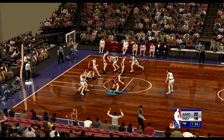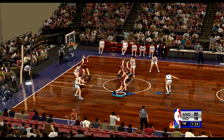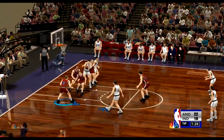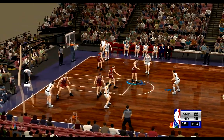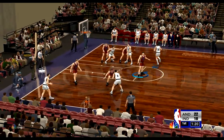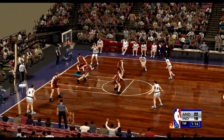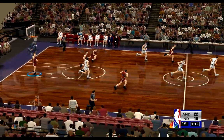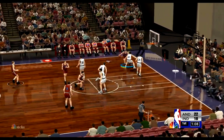And here are the Pacers now. They trail by six. And he feeds it to Thompson. They get it again. Some nice passing here by Indiana. Here's Galloway. And the first shot of the night for him, no good. 1:11 left to play in the first quarter.